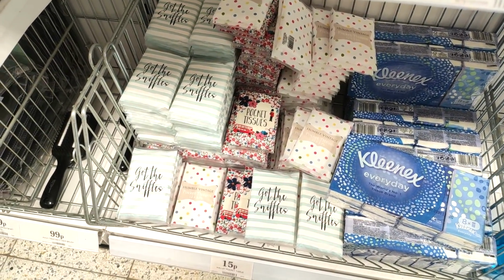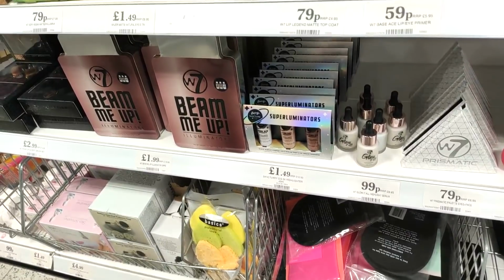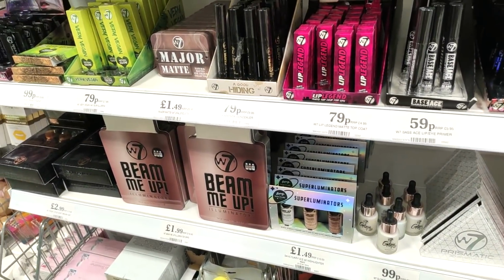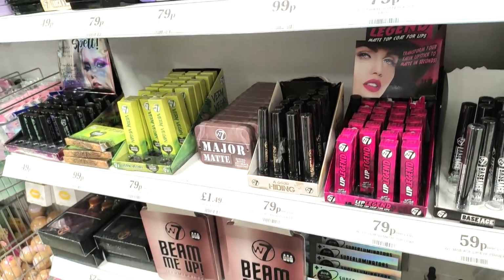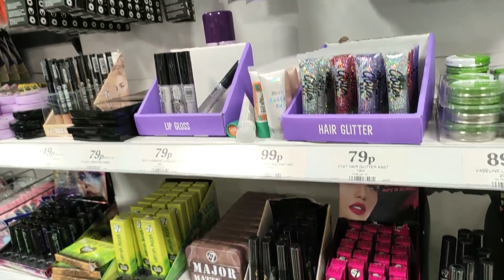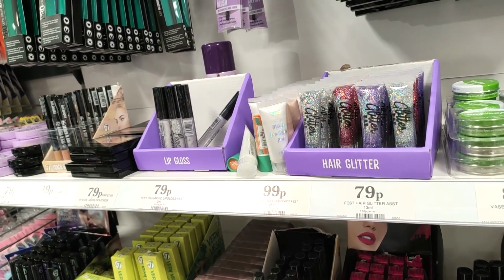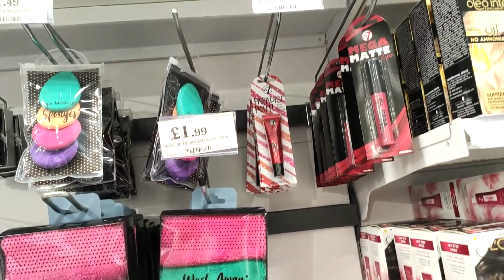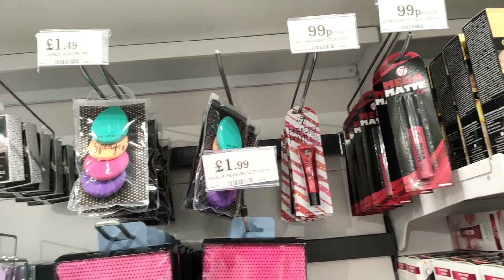They were 15p for a packet, and I just feel like they look really pretty thrown in your bag. And then moving on to makeup, they had loads of W7 glowy makeup, so you can see all the beams and highlighters, and I just thought they were really cool if you are just getting started with makeup and you're a little bit unsure how to use that sort of stuff.